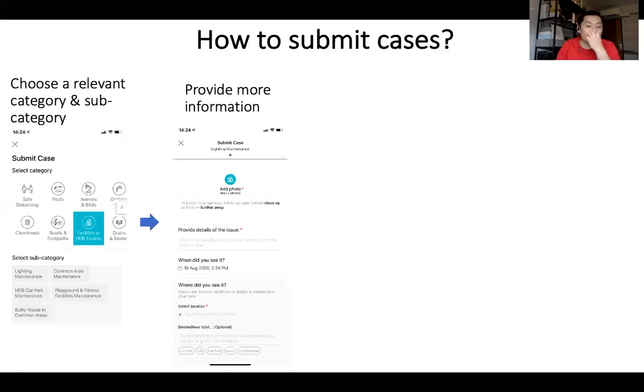All right. So you can put a maximum of 3 photos, but sometimes 1 or 2 photos is good enough just to help the agency know which area you're talking about. All right. Because sometimes in your void deck, in your estate, some areas look similar. Okay. So take photos, upload it, provide details.